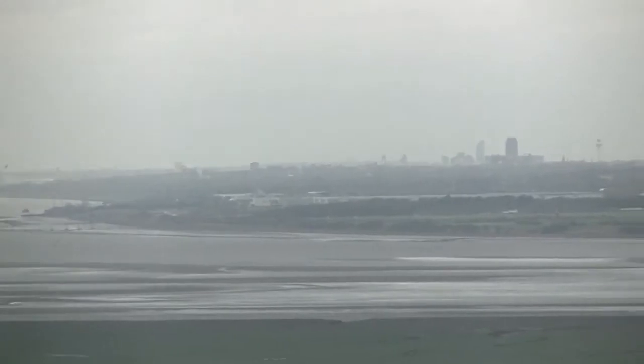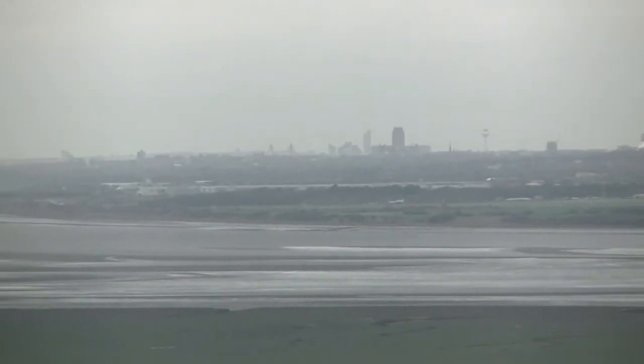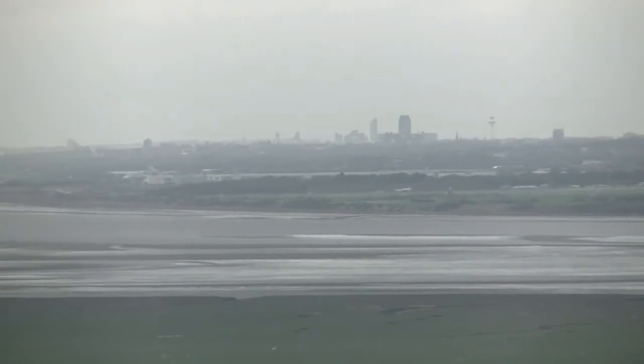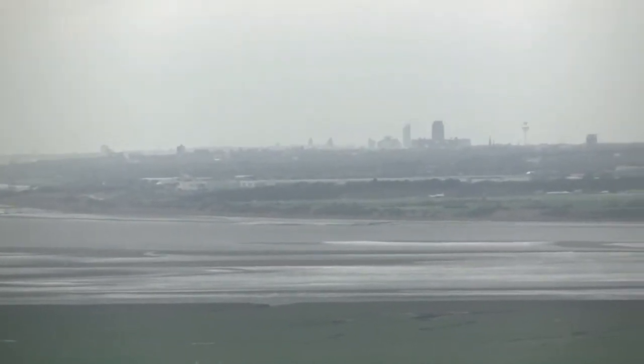Keep going in, you can see we've even got a few skyscraper style buildings. There's a Liver building. Anyway, you've got Liverpool city centre about 10 to 12 miles from here, and we've got a really good view of it, especially on a clear day.